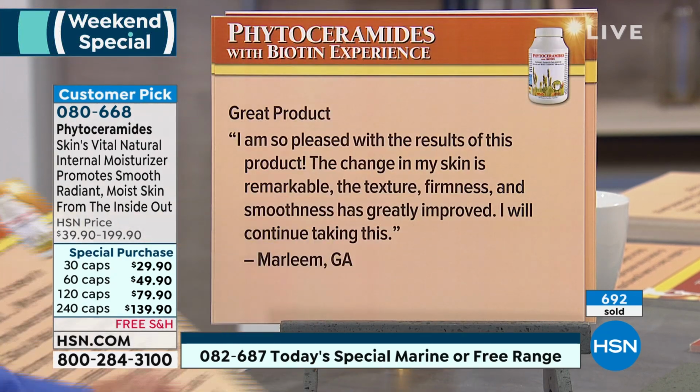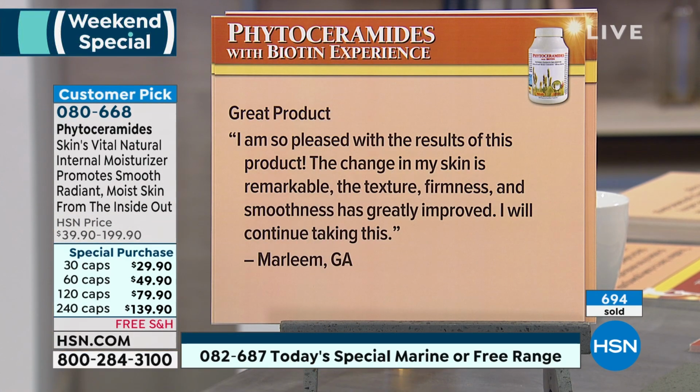Nice. Great product. I am so pleased with the results of this product. The change in my skin is remarkable. The texture, firmness, and smoothness has greatly improved. I will continue taking this. That's from Marlene in Georgia.